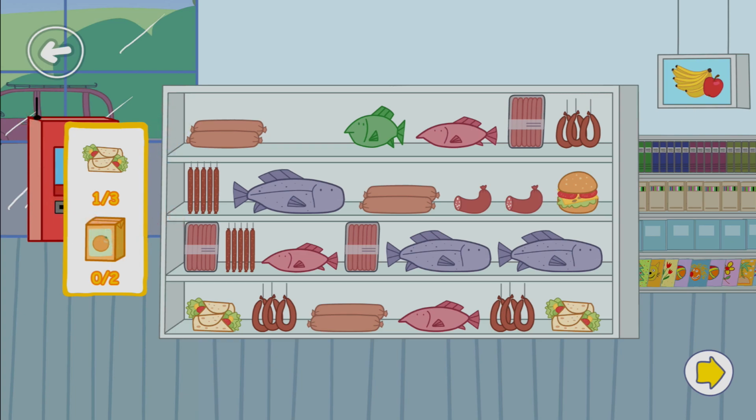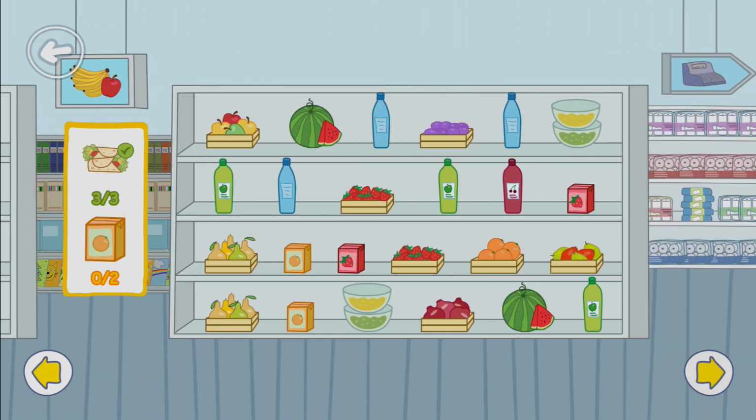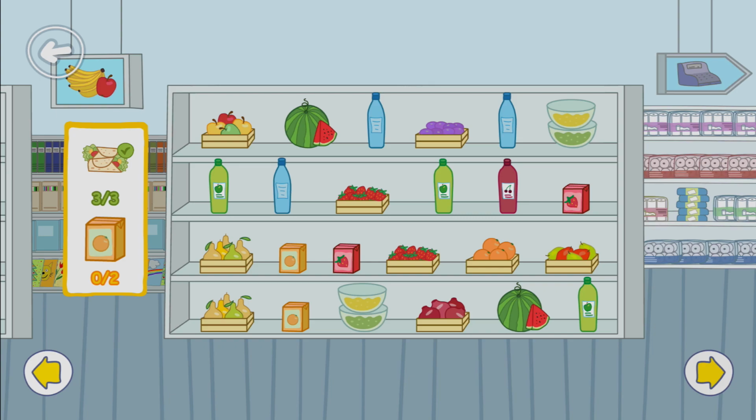One. Two. Three. One. Two. Very good! You found all the products you need.